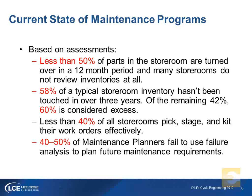Of a typical storeroom inventory, 58% of that inventory we haven't touched in over 3 years, and not to say that that's obsolete materials, but that's the majority of our inventory we haven't touched in over 3 years. And of the good material, the things that we are turning over, 60% of that inventory is considered excess or above the max levels if you're determining min-max levels.